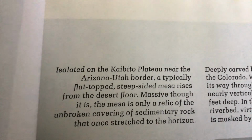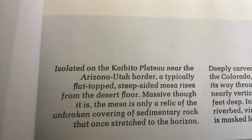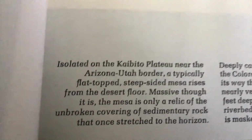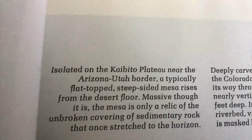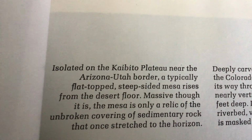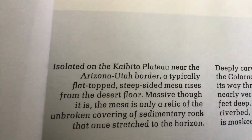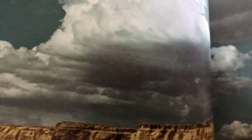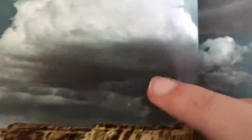Isolated on the Kaibito Plateau, near the Arizona-Utah border, a typically flat-topped, steep-sided mesa rises from the desert floor. Massive though it is, the mesa is only a relic of the unbroken covering of sedimentary rock that once stretched to the horizon. This is the Kaibito Plateau.